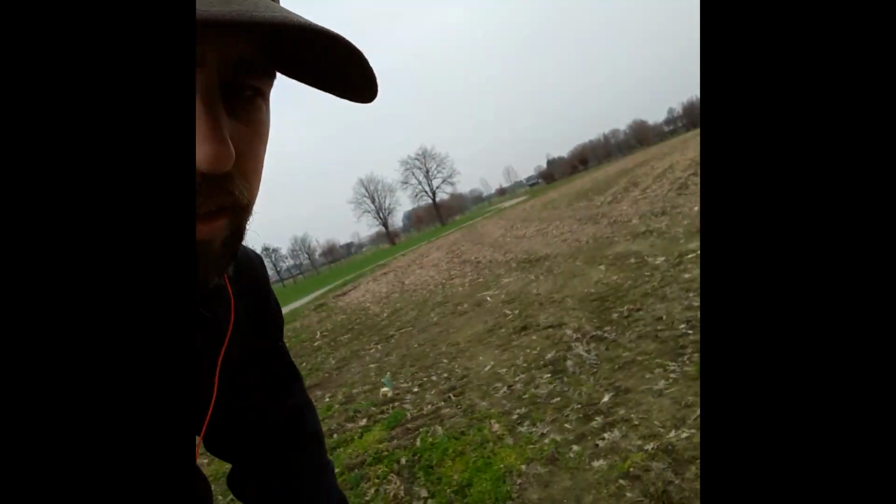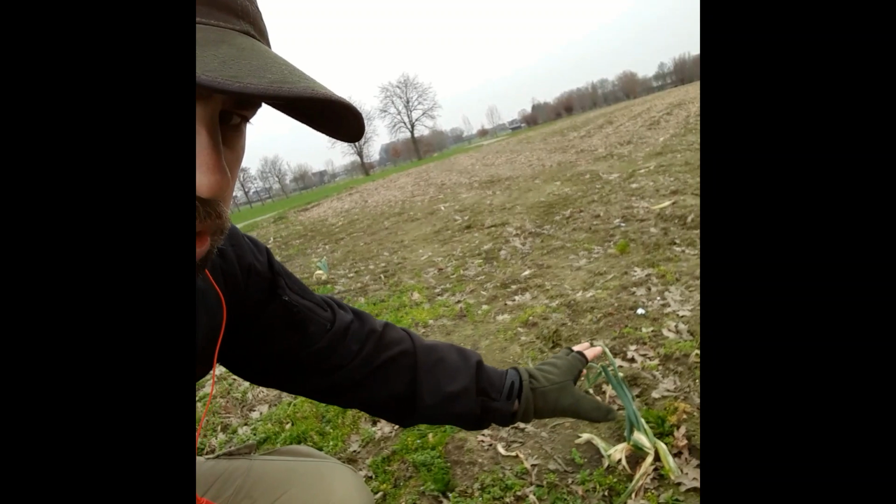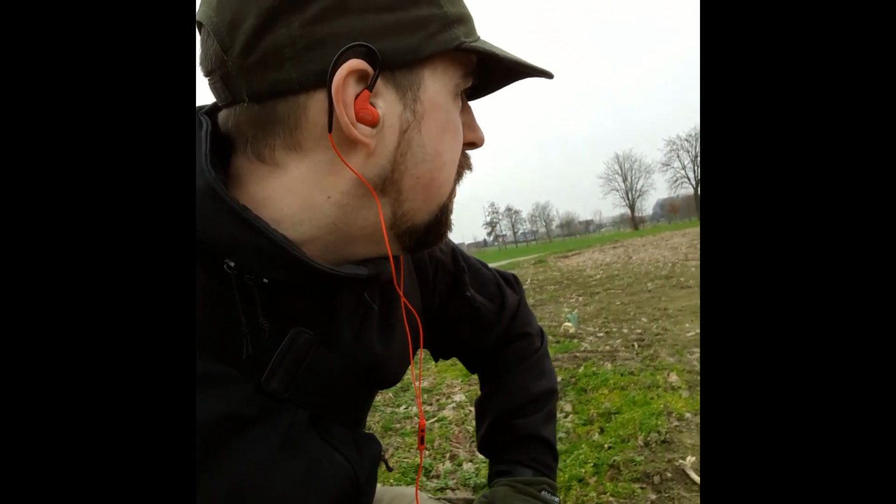It's because I live in a countryside where there is a lot of agriculture. So there's not really a video about wild edible plants, but it is worthwhile. So we see here a leek that is growing solitary in this giant field on the side of the road. So that's another thing that you can discover by just pure luck.